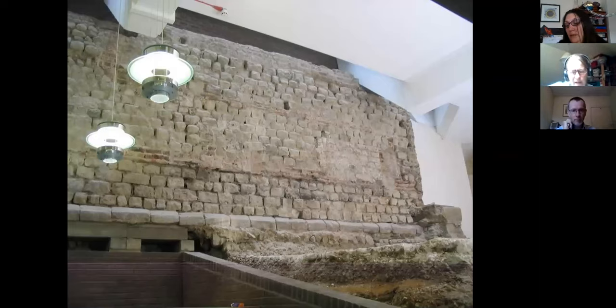But part of the planning permission is that this wall will become visible from the public streets. You'll be able to stand on the street and look down into a big atrium, and you'll be able to see this. And again, you should be able to walk in and look at it, and there'll be an interpretation panel again. And the beady-eyed amongst you will have seen that we've got the red sandstone plinth again. So we're looking at the outside here, whereas the seedy nightclub was inside Roman London, which is, I think, quite appropriate.